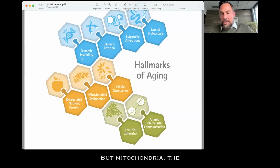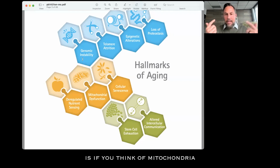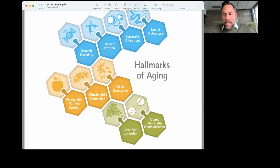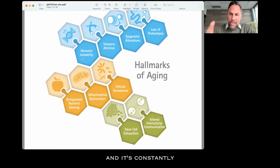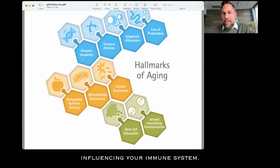But mitochondria, the big risk that you have is, if you think of mitochondria, they're these little nanomotors, and the amount of mitochondria you have in your cardiac cells is upwards of 100,000, and then you think of mitochondria in other cells, it may be just a few hundred. But the mitochondria is the energy center of the cell, and it's constantly influencing your immune system.